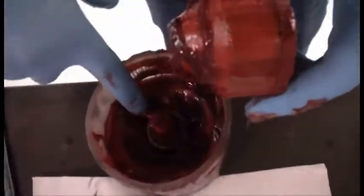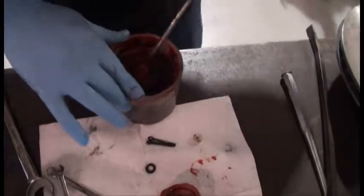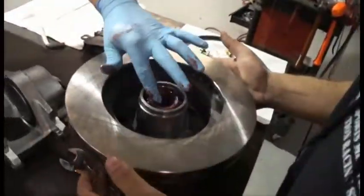Take the new bearings out of the box and pack them with grease. You can find a grease bearing packer at your local auto parts store. We got ours from the great guys over at O'Reilly Auto Parts. Put the bearings in place, making sure not to get any grease on the rotor itself.